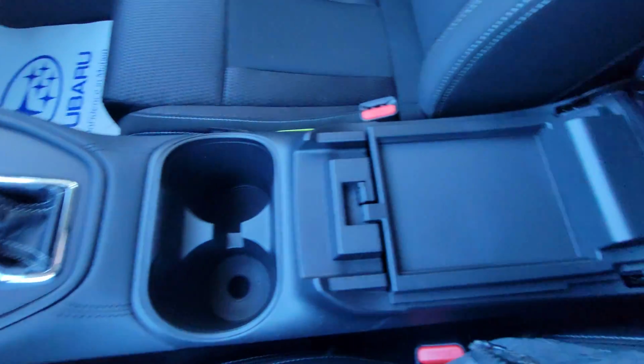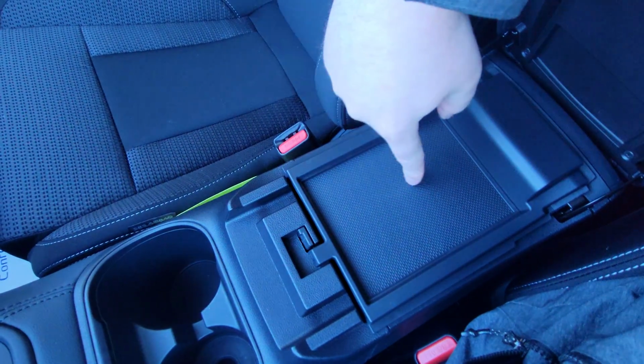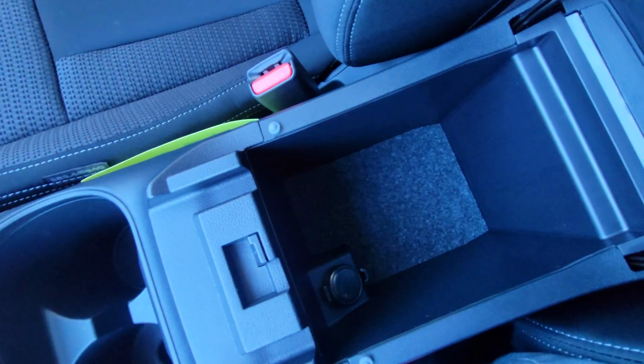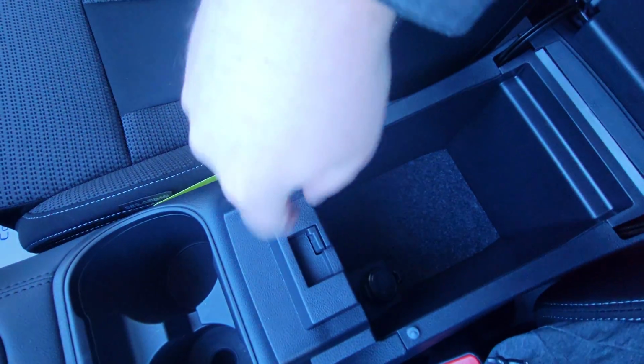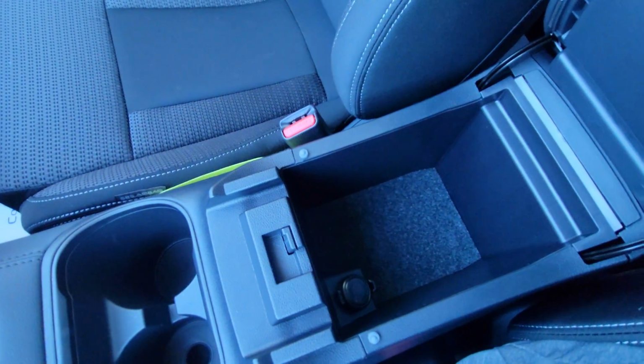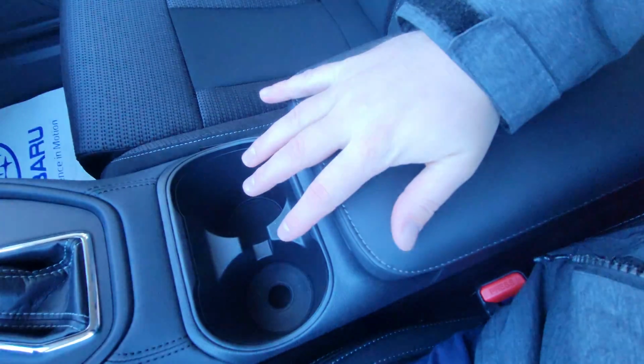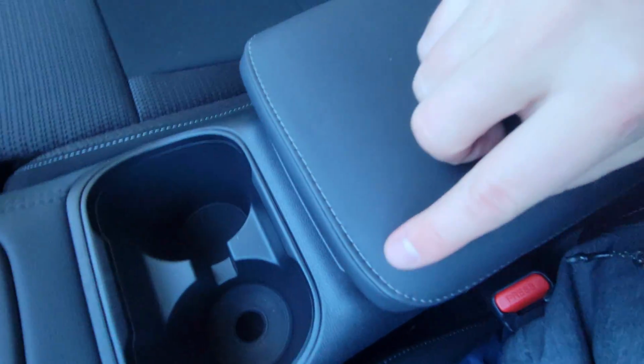We've got our center console. We've got a rubberized coin/card tray. Underneath here, we have storage with a 12-volt outlet and a place to run cords out of. So if you have like portable nav or something that you need to plug in, that's where you could do that and run it out here without crushing it when the armrest is down. This is also soft touch and has the same contrast stitching.